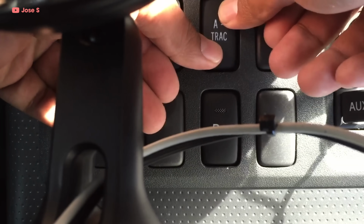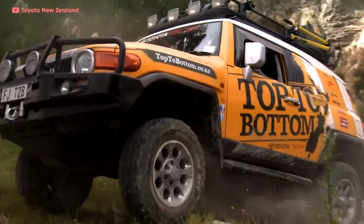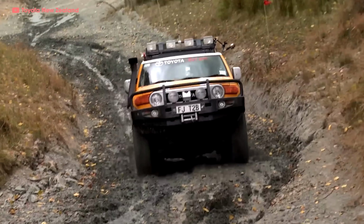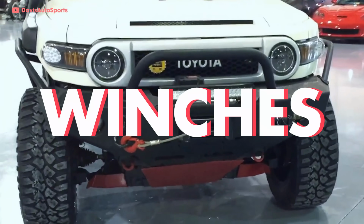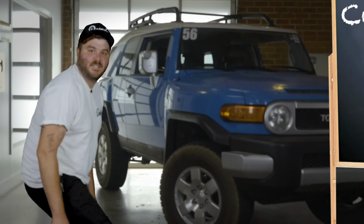In a rare move, Toyota gave the off-road aftermarket early access to the FJ so that when it launched, customers could immediately find aftermarket parts like winches, light bars, and brush guards to turn their Bruce Banner Toyotas into incredible Hulk off-roaders. Which brings me to our next subject.